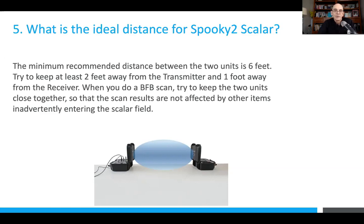If you move the units further away, the scalar field is larger, wider, covers more space, and it doesn't become reduced in strength. So it's a win-win situation.